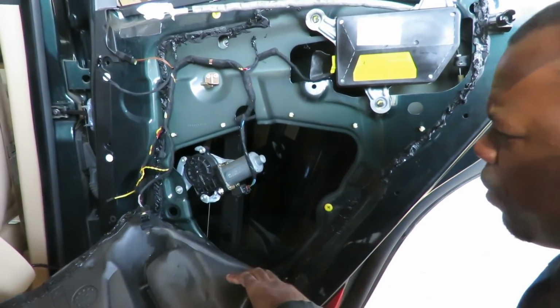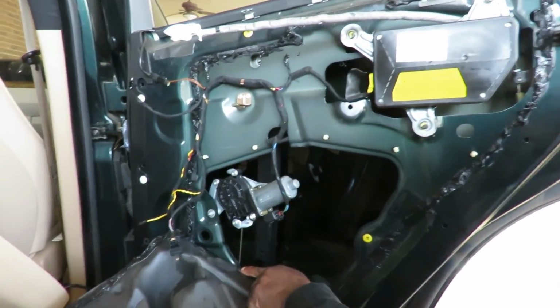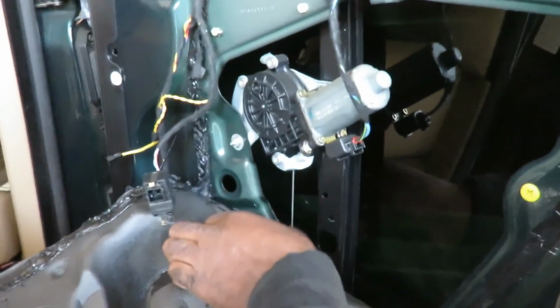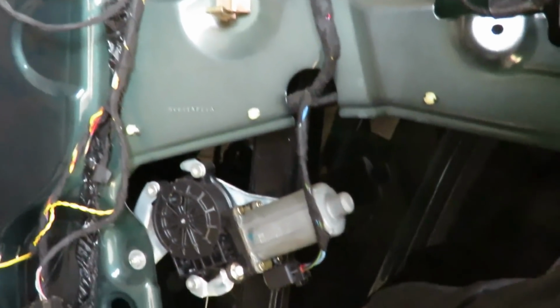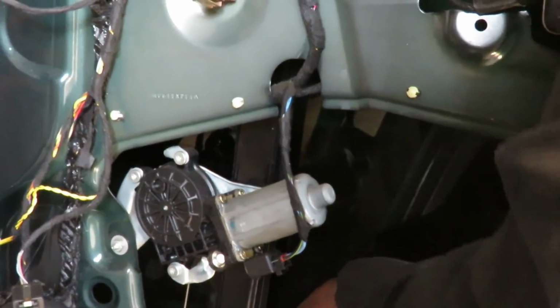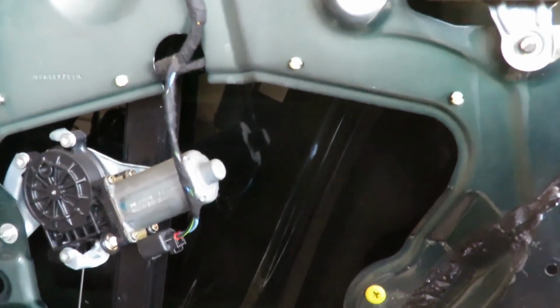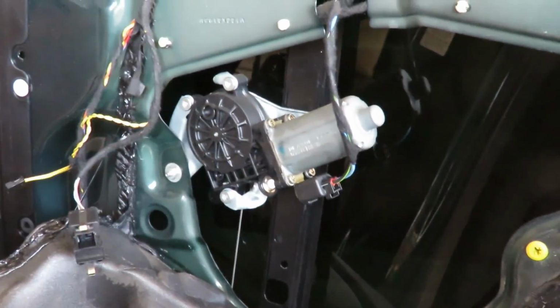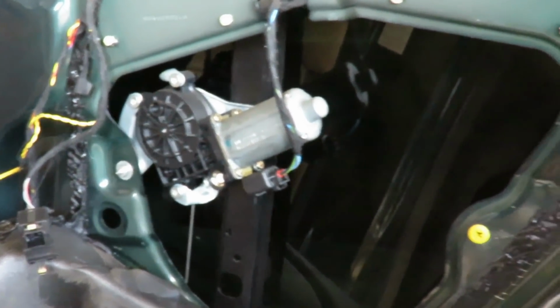Here we have our window motor, and I'm looking at the cable and all, and I noticed the cable is kind of up against the door itself. Let's see if I can reach in here and try to pick this glass up. Yeah, it moves a little bit. You know what we're gonna do, guys? We're gonna try to jump this motor out to see if this motor actually works. So let's go get our power probe and we'll be right back.